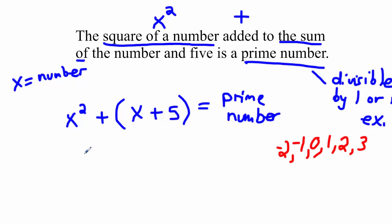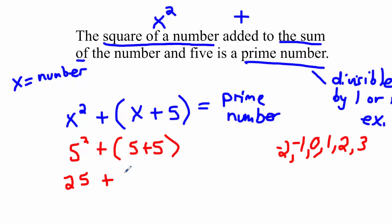Let's see, what else can I try? I tried 0, 1, 2, 3. Let me try 5. 5 squared plus 5 plus 5. So I get 25 plus 10. 25 plus 10 is 35. Yep, there we go. So 5 is the counterexample. I got 35.